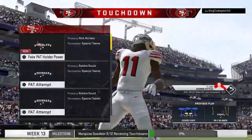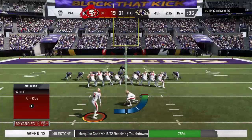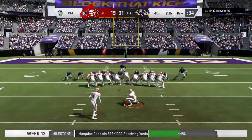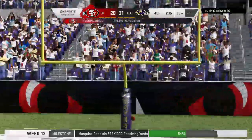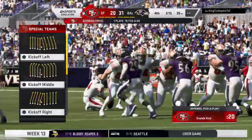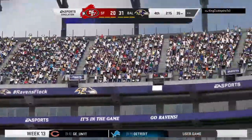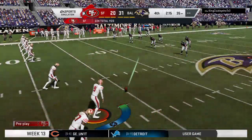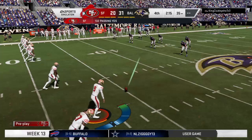Touchdown, 49ers. Marquise Goodwin, his 10th touchdown of the season, second of the game. And the 49ers get a score closer. Gold able to tack on the extra point, and that will shave one more off this lead. 2 scores down, 3 timeouts left. Still a chance if they can somehow get this one back.